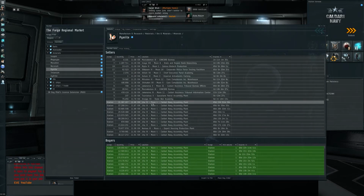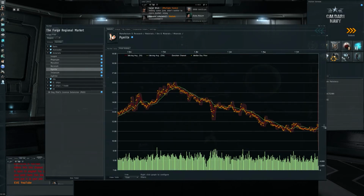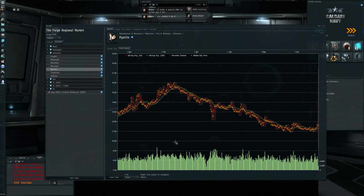Pyrite is next, 1186 for the sellers. I think that's pretty much flat once again. It's maybe up a little bit, that's interesting. You can see the price take off just a little bit, heading towards 12 ISK. That's pretty interesting. So yeah, Pyrite not as flat as I thought. Actually, a small uptrend here.